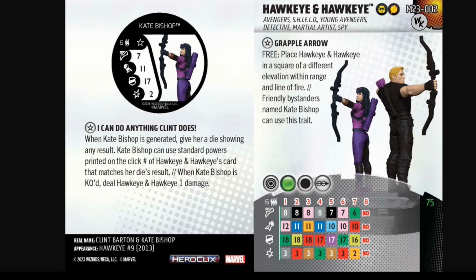And we also have the Kate Bishop Bystander, which has 6 range, double targets. It also has the autonomous attack symbol, and it can use the grapple arrow trait as well. Now, I can do anything Clint does. When Kate Bishop is generated, give her a die showing any result. Kate Bishop can use standard powers printed on click number of Hawkeye and Hawkeye's card that matches her die result. When Kate Bishop is KO'd, deal Hawkeye and Hawkeye 1 damage.